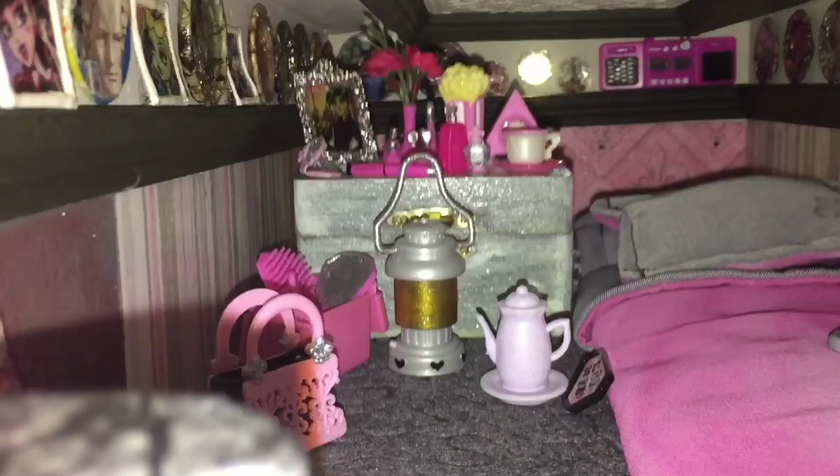More of that wallpaper is just scrapbook paper. So fleur-de-lis back there. Her bed is the same we showed you in the other ones. It's the same exact idea.